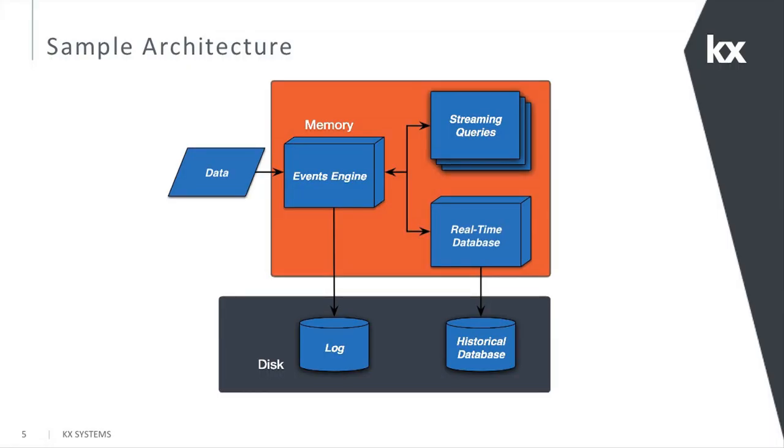So in terms of a typical sample architecture of a KDB+ implementation, this represents most of the facets that you have. You have your data coming in on the left-hand side. That could be coming from a market data feed, a smart meter exchange, or maybe even a Bitcoin exchange. And typically that would be coming from a feed handler, which would typically be in a compiled language such as C, C++, or something like that.